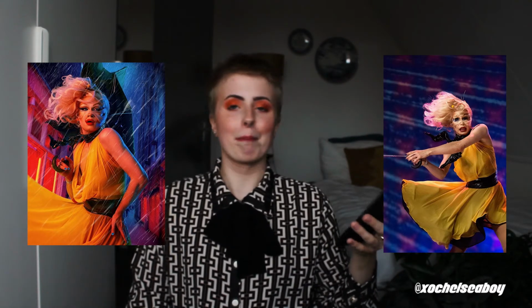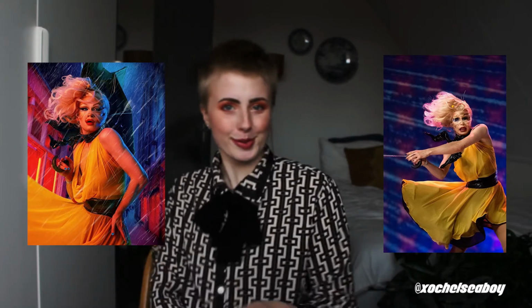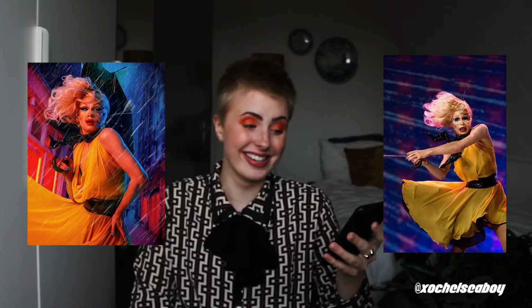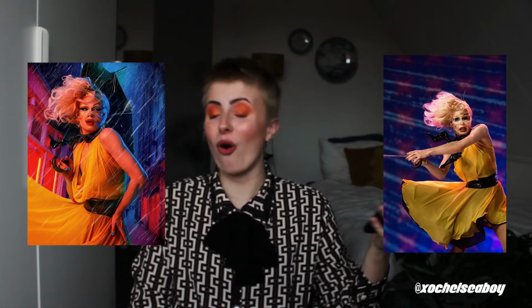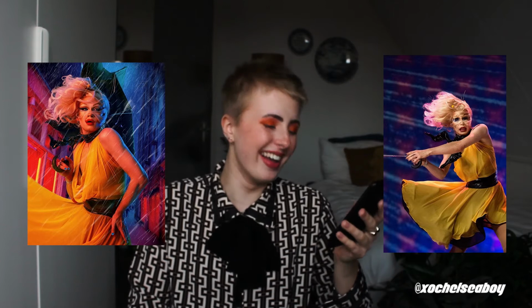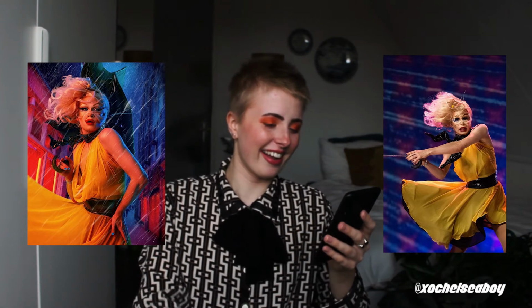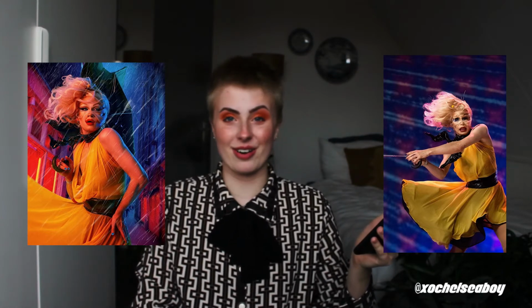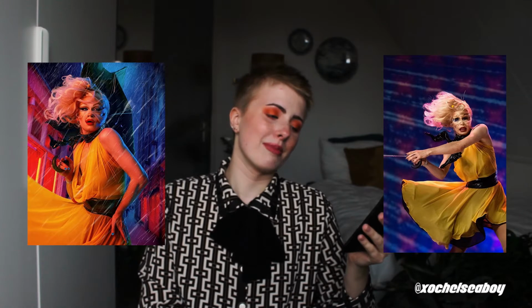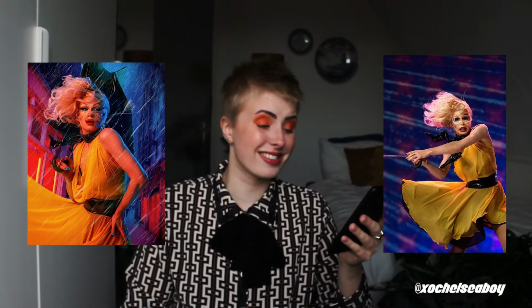This gives me Marilyn Monroe, you know, with the pose. But then in a storm, she's getting rained on, she's all blown away. I am living for this. I am freaking living for this. This might be my favorite look ever. Well, that is a lot to say, but this might be in my top 10, okay? This is just so fun.